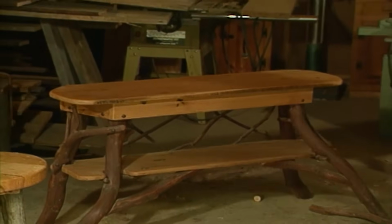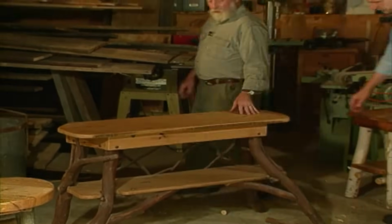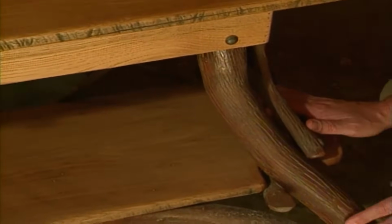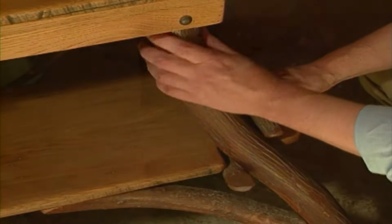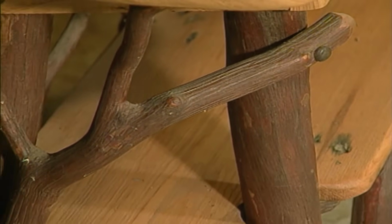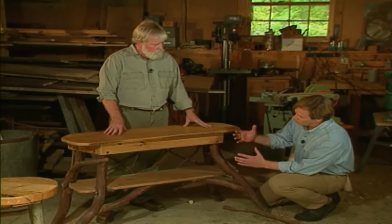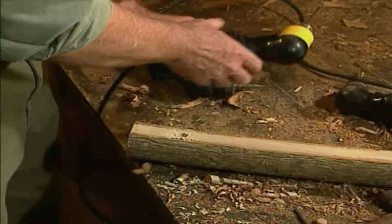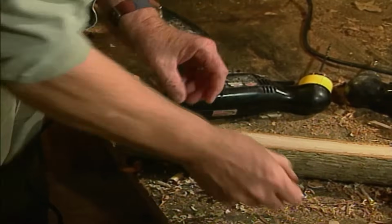Now, John, this is a really handsome piece. Well, thank you very much. And you've got the mountain laurel legs here. Exactly, yes. We try to bring that natural element into all of our furniture. So beautiful. Now the laurel and the way you've used it here is the way you will apply it to the frame of the trellis. Exactly. So John, how do you hold the mountain laurel in place?